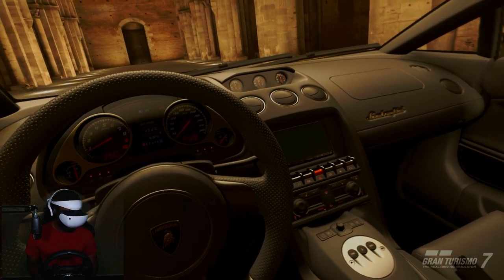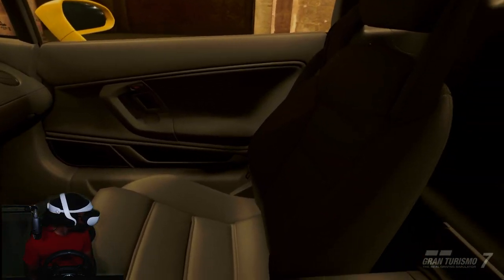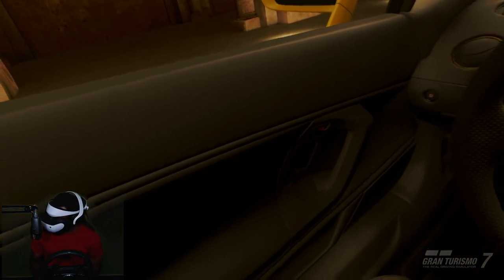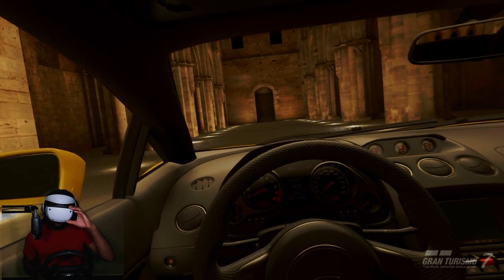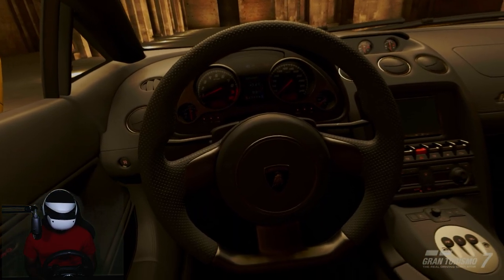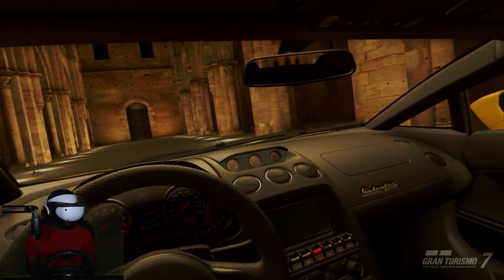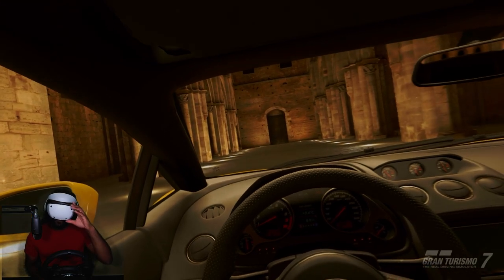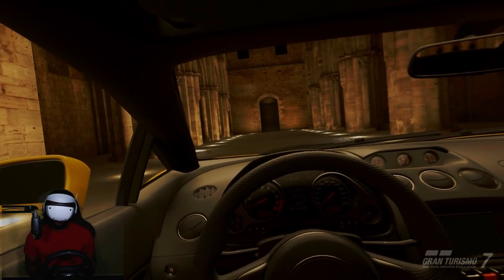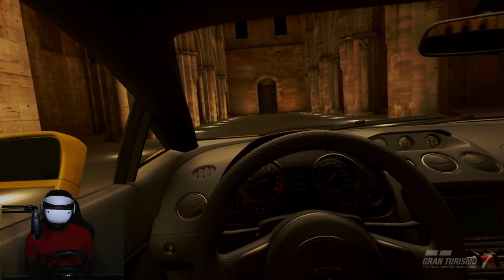I love the center, the dashboard in the center. I've never been in a Gallardo in real life, so I have no idea if this is true to real life, but it's Gran Turismo, so I'ma trust it, obviously. You know, Polyphony don't cut corners like the other games. I'm joking, by the way. Don't take that seriously. I do not want fanboys in my comments or haters. Or maybe I do, man, you know. I welcome all.